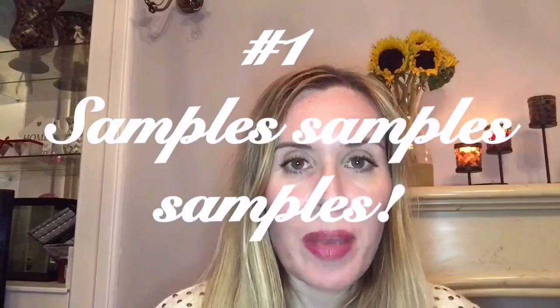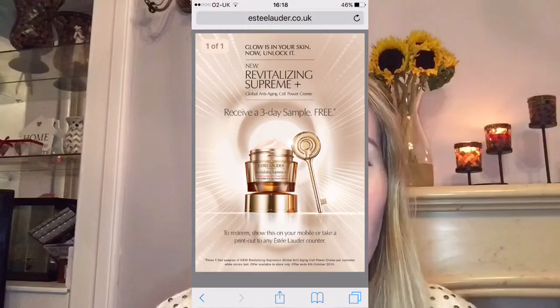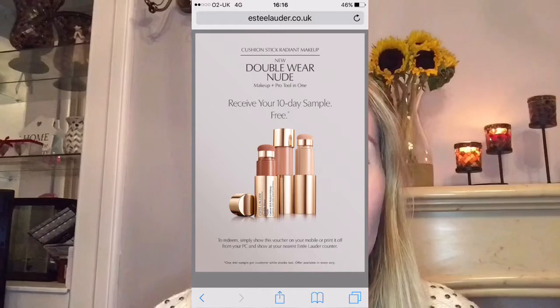There are loads of websites out there, and I'll link a bunch below, that you can sign up to download vouchers for free samples that you can take into stores. For example, there are a few Estee Lauder products that I picked up for free recently, and also websites that send you samples straight to your door. But beyond that, just going into a department store and asking for samples, it's amazing how much you can come away with, and you can really get through much of the year without spending basically any money on beauty products.